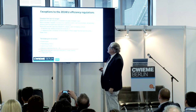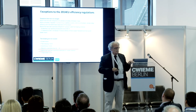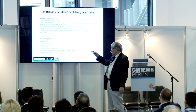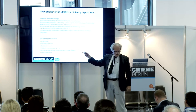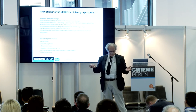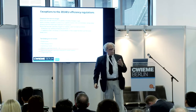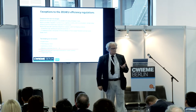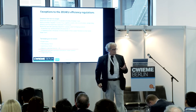I can't read these, but what's important about the latest standards, the standards that have been adopted in 2014, are the exceptions. The following types of line start machines aren't covered by these standards. So this whole thing seems like a political mess to me, because eight-pole motors aren't covered. An eight-pole induction motor has a terrible power factor because the leakage reactance is so high, so it could never meet this standard.